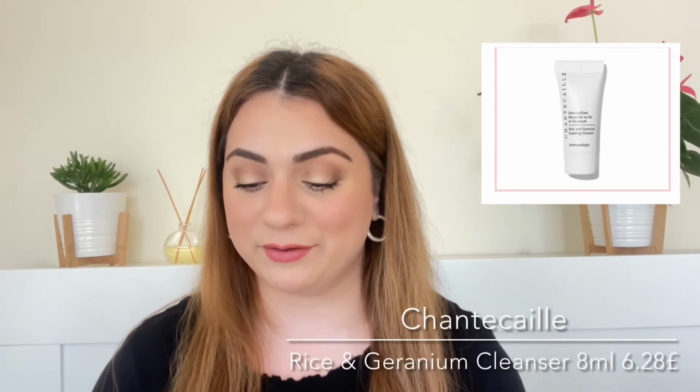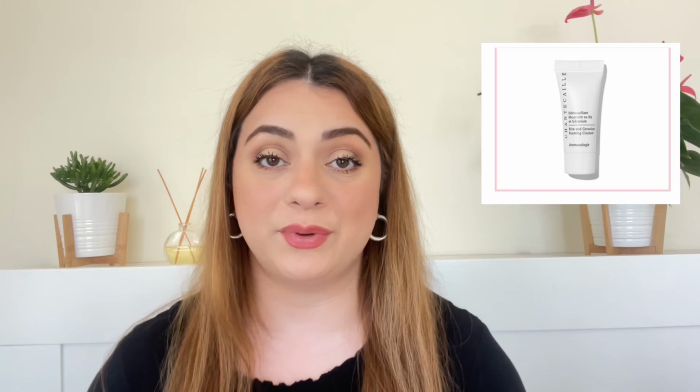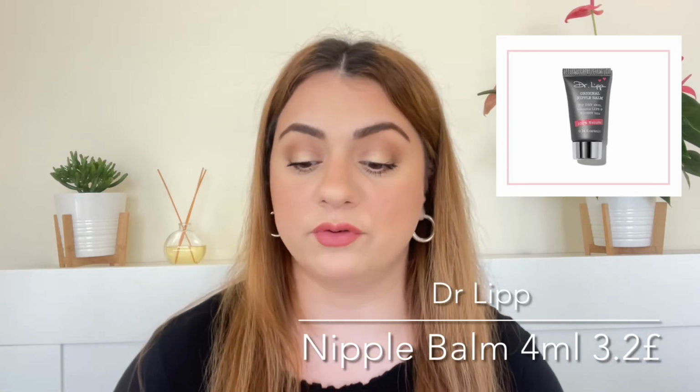Next, we have a product by Chantecaille, very luxurious brand. We're getting the Rice and Geranium Cleanser, 8 ml, and it's worth £6.28. Next, we have a product by Dr. Dennis Gross, the Lip Nipple Balm. We're getting 4 ml, it's worth £3.2.